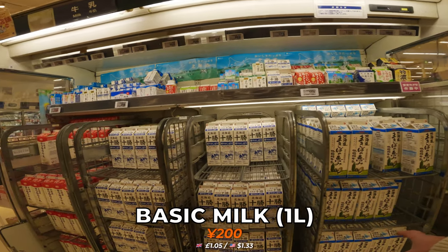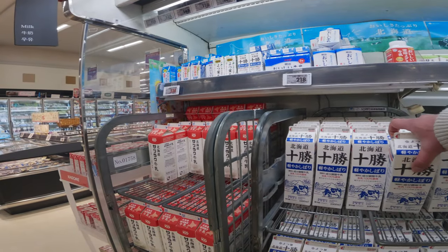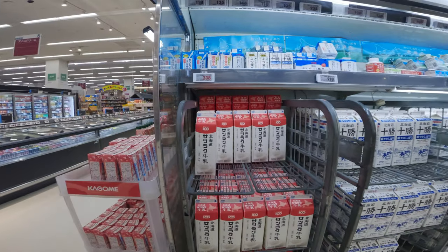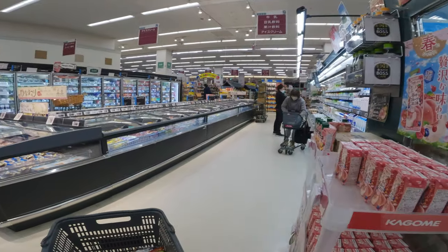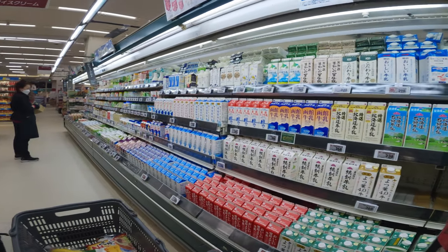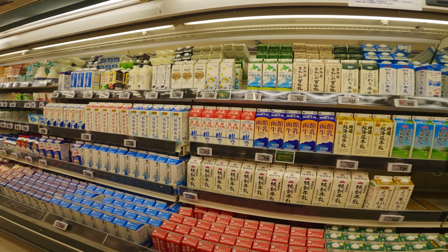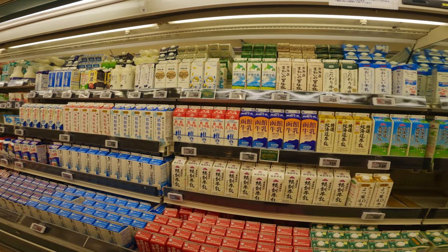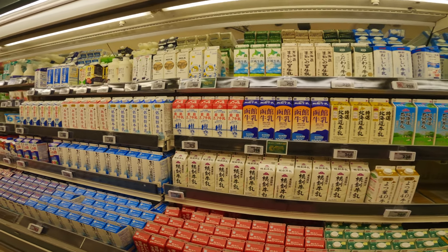Yeah, so 200 yen for the basic milk here. 235 yen for this. These are the most popular milk cartons. But we really enjoy drinking our milk, and we like to try something new all the time. So here we have a wide selection of milk, and most of this milk is, if not all, Hokkaido specific.